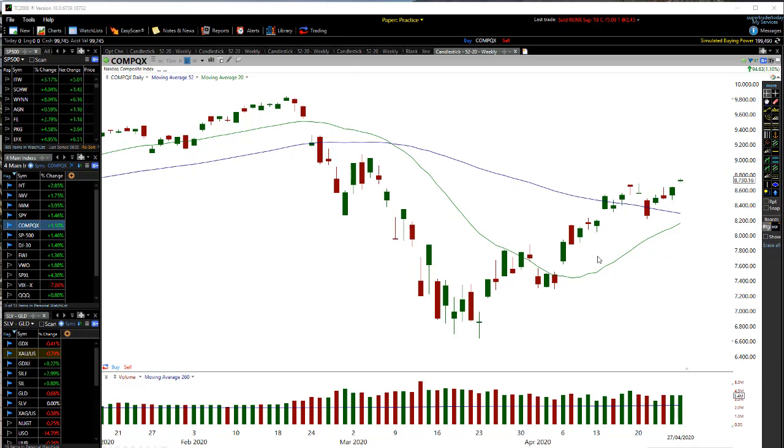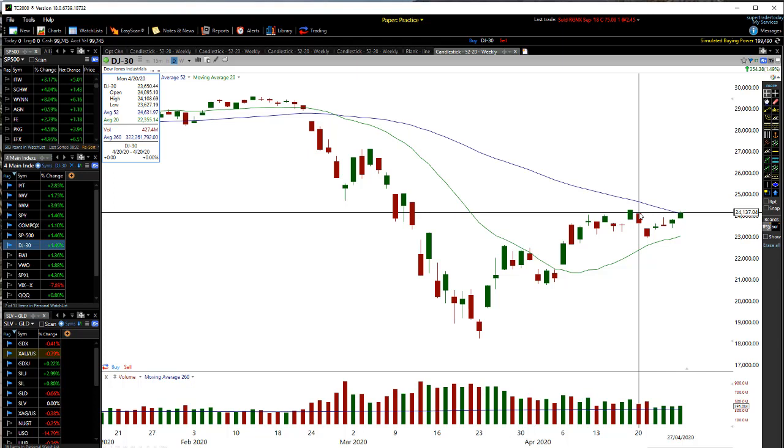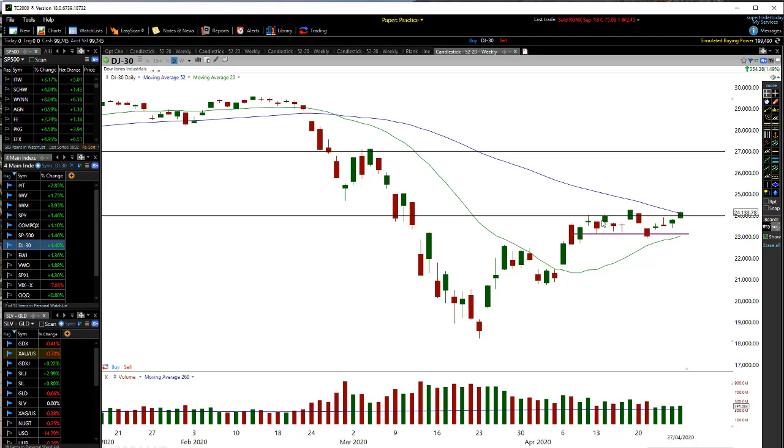If I look at this market here, the Dow Jones right now is stuck right at that 52 moving average, and the 20 is starting to catch up here. So it'd be really interesting. Can we actually start to break up and above this level through here? As we can see, this resistance where we are right now, we're still struggling. So it's really interesting to see what is going to happen here.